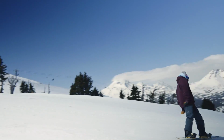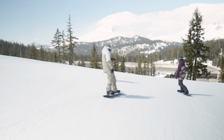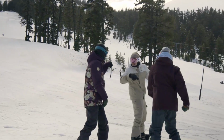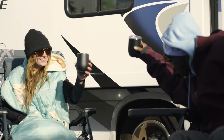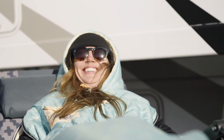Trips like this are super important because snowboarding became popular because of the culture around it. Hey, let's kill it. You get done with a trip with your buds, an RV, and you're just closer to each other. And you've got crazy memories that aren't ever gonna leave. Woo! And that's what I call for the win.